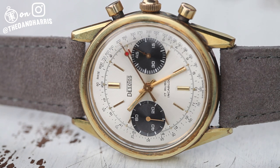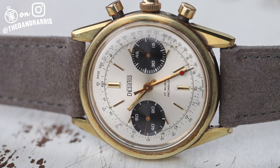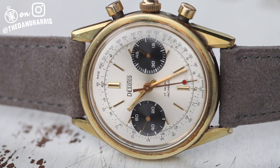And although I know a lot of people are down on the whole gold plating thing, and for good reason. I mean, you know, gold plating isn't solid gold. It doesn't last forever. But to me, I really don't have a problem with it as long as it's in good condition. And if you really take a look at this watch as I am now, you see very little wear, slightly on the lugs, but overall, it's in quite good condition and the dial is flawless.